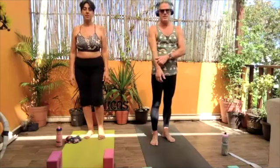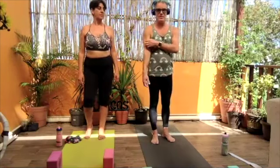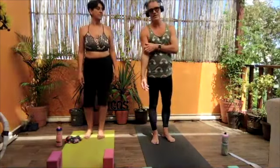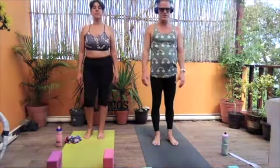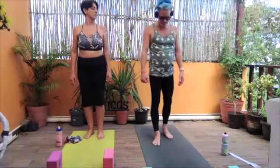We'll do some sun salutations. This is a great sequence to do, well, any day, but when you're traveling, it's a good full body stretch to go through. I'm going to vary it a little bit.